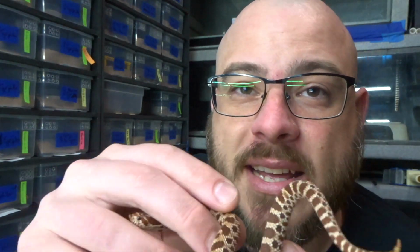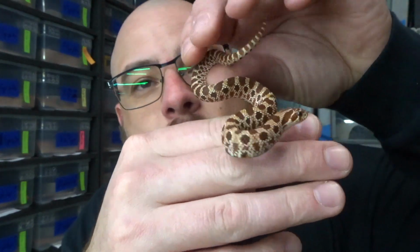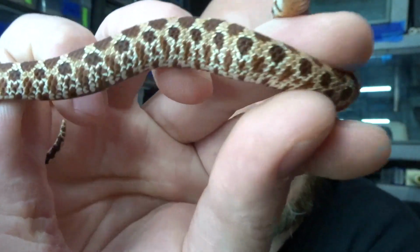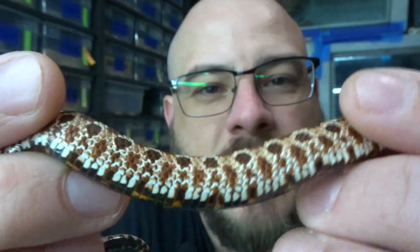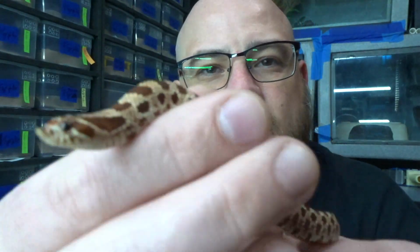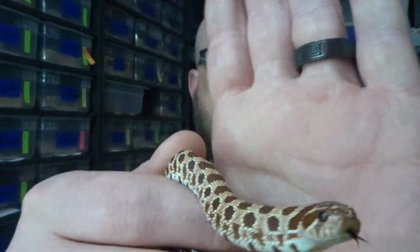Okay, so this little male is also a het sable, but he is way red. It's not showing up on camera quite as much, unfortunately. It's definitely not picking up on camera. Beautiful red tones. Wonderful little attitude, of course. Great feeder. But man, I really wish you guys could see this red on him.